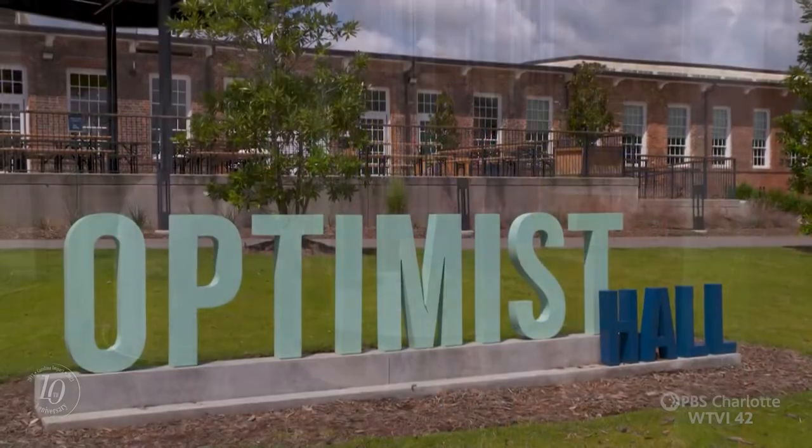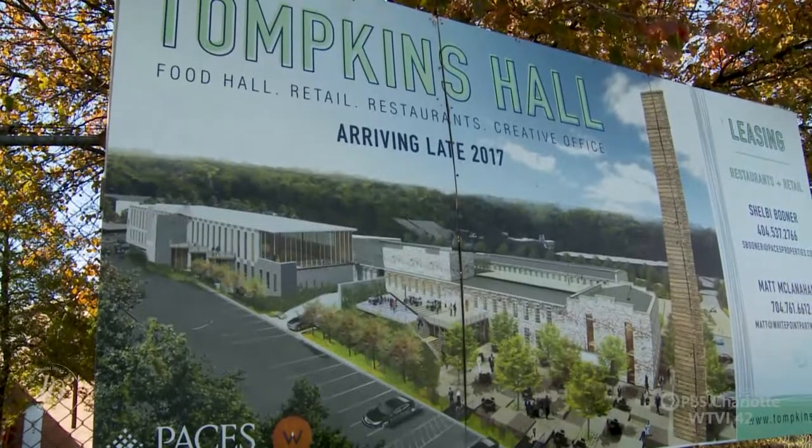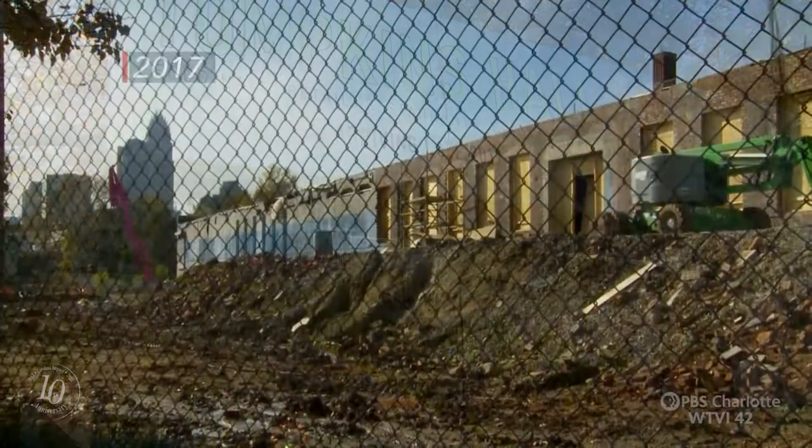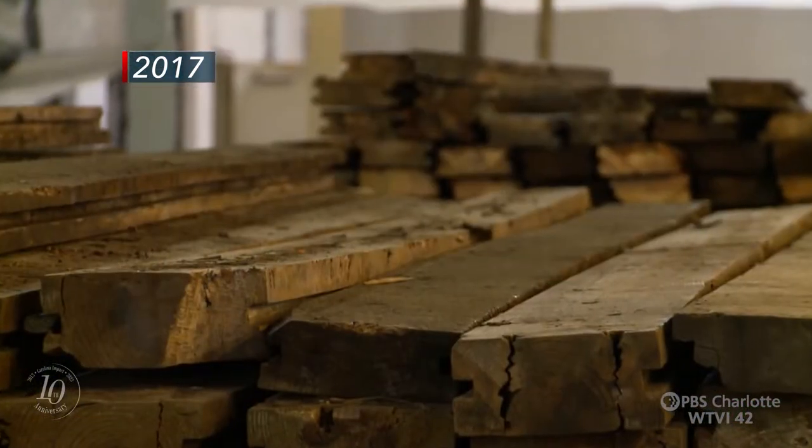So the building was in shambles. Developer Eric Johnson remembers Optimist Hall before it was Optimist Hall. In 2017, this unfinished project was called Tompkins Hall. Different name, but the same old mill with a leaky roof that had to go and these creaky floorboards down below.